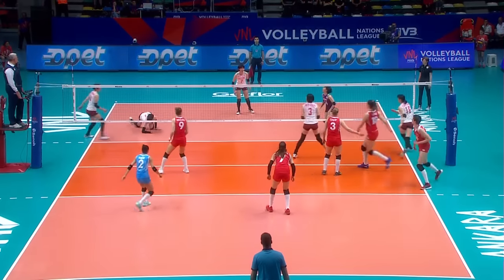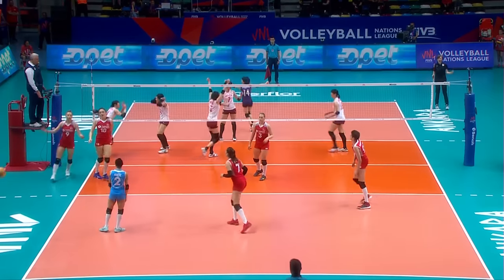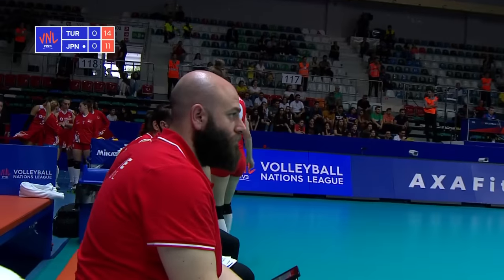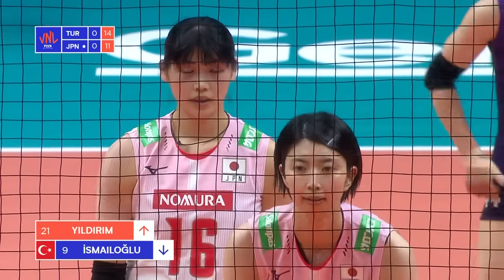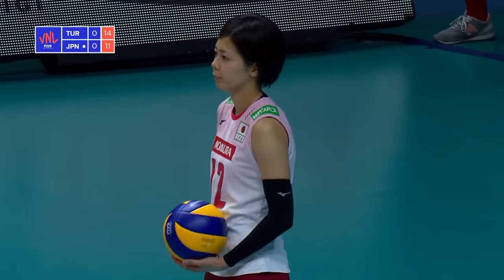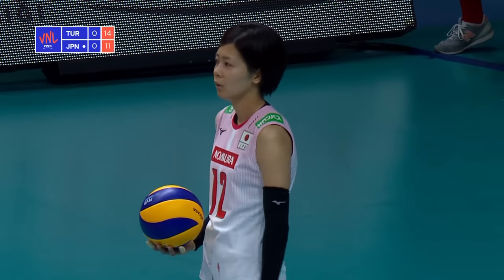Back to within three after being down by eight. Point-winning play produced by Shinobi. Five points in a row now for Japan. And their fighting qualities well known amongst volleyball aficionados.